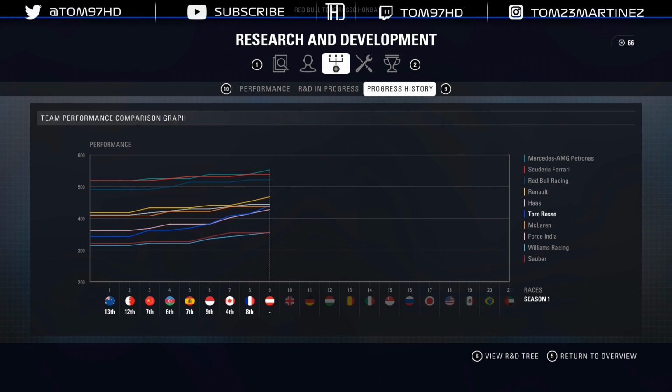But today we are here for Austria, and as you can see in the background of your screen, the upgrades for the car have been applied for this weekend, and we also have the R&D graph of all the progress that's been made this season.